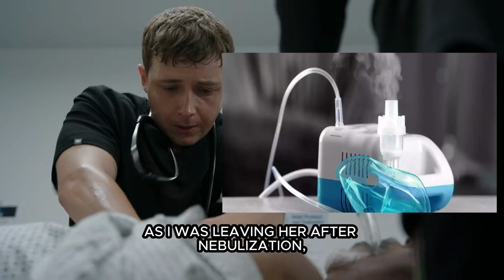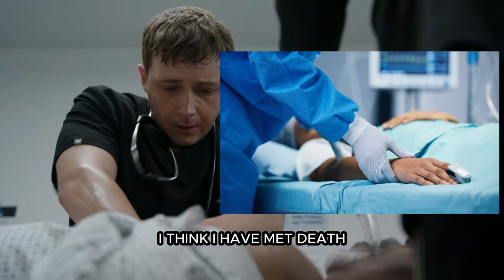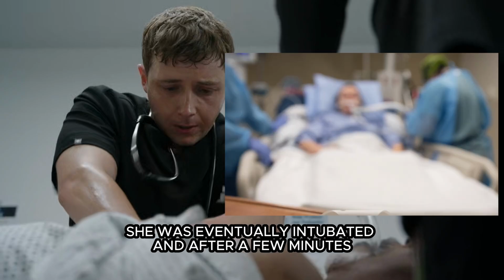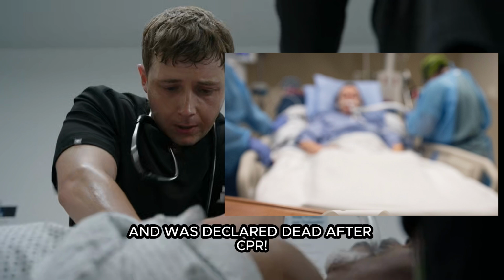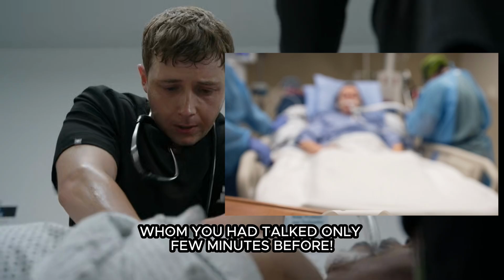As I was leaving her after nebulization, she grabbed my hand and said to me, "I think I have met death. This is my last stage. I don't think I would survive. Please let my son come in. I want to see him once." I told her to wait and then let his son come in. She was eventually intubated, and after a few minutes, she went into cardiac arrest and was declared dead after CPR. I was in shock at first, but eventually it was very difficult to digest the death of a person whom you had talked to only a few minutes before.